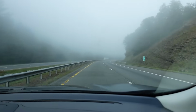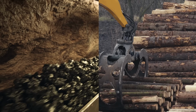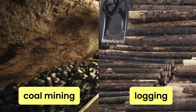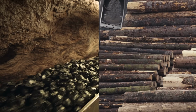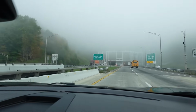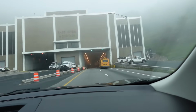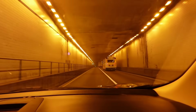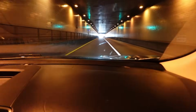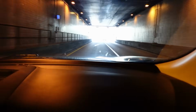This is a beautiful region with a very rich history and culture. For a long time, the economy here depended on industries like coal mining and logging, or cutting down trees. These industries used to provide a lot of jobs and money, but unfortunately, times have changed. This is because of things like new technology, cheaper energy sources such as natural gas, and stricter rules about the environment. As coal mines have closed, many people lost their jobs and were forced to move away from the region to find work.